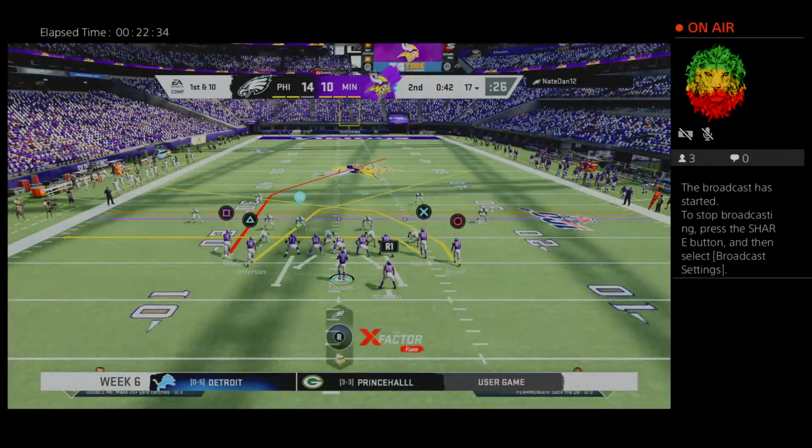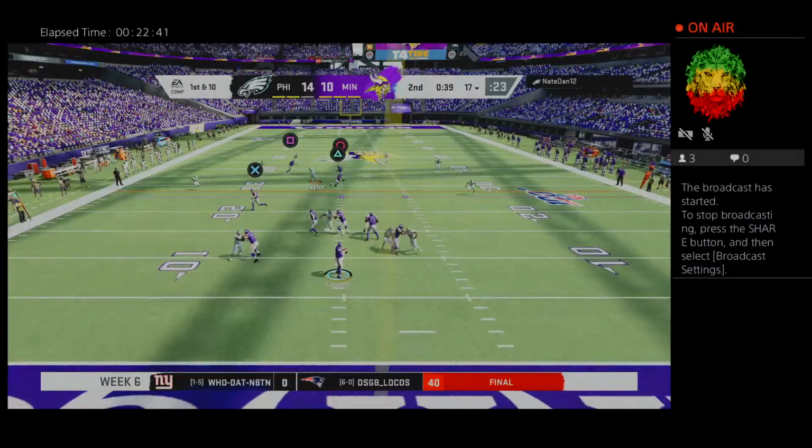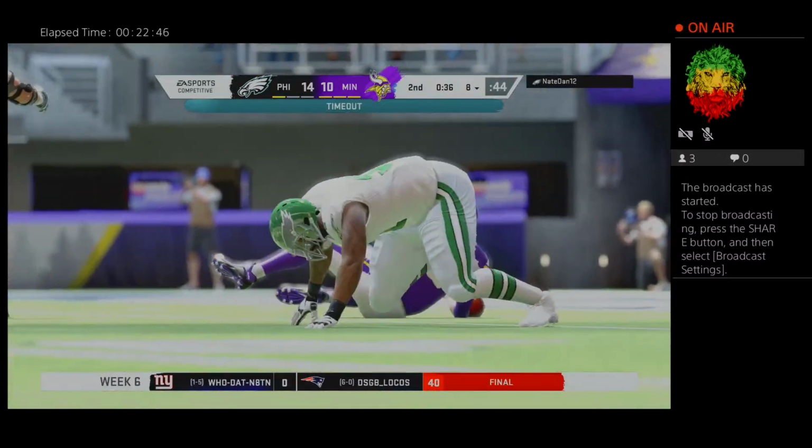The Minnesota offense about ready to get this next drive underway. Inside of a minute left in the half. Does the fact that you're down on the scoreboard influence what you do, or I guess don't? Nowhere to escape, and he goes down.